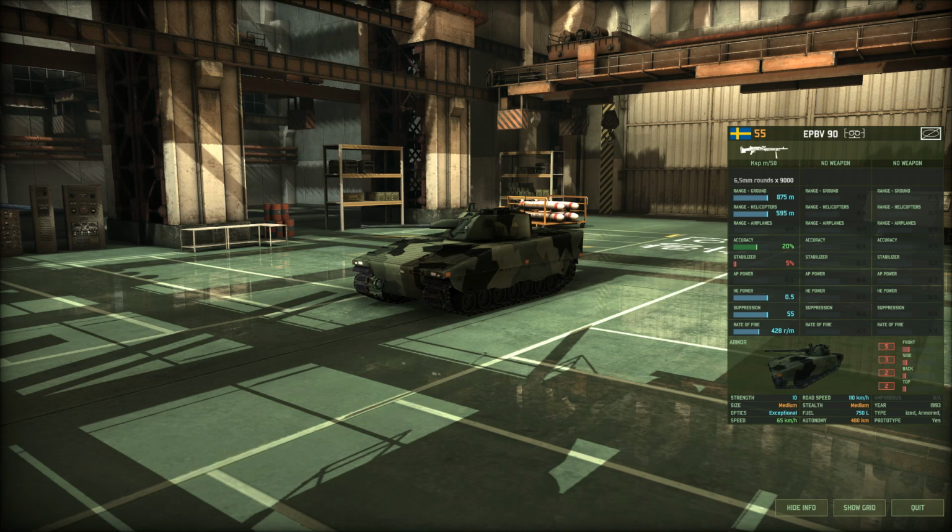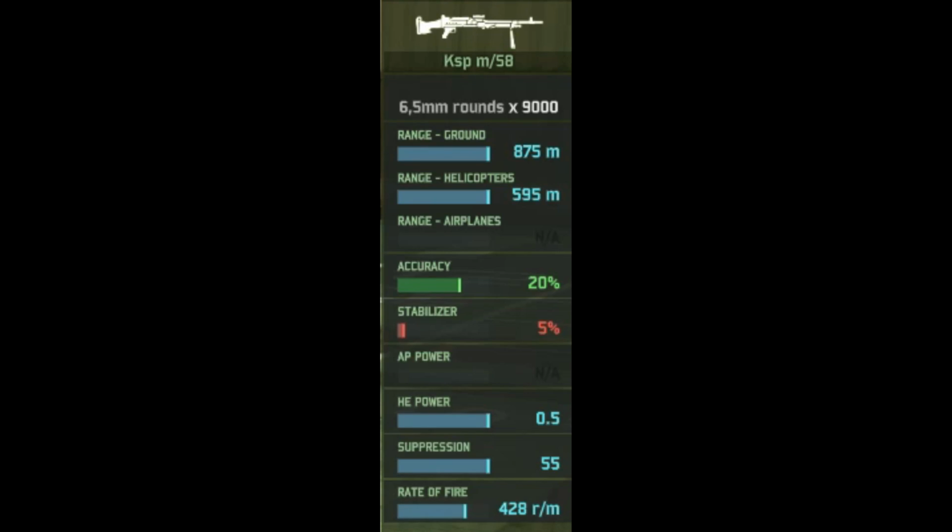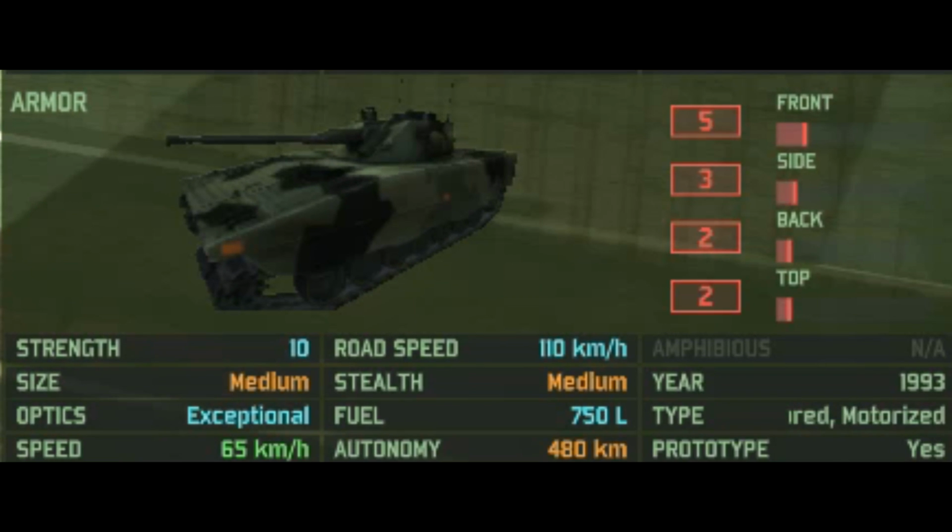In battle, the EPBV 90 is a 55-point recon vehicle with one weapon available to it. And it's a machine gun, just your regular old small arms machine gun, not even a 50 cal. The nice thing though is that it does have 9,000 rounds of ammunition, so you never have to worry about reloading. And if we pop down to his miscellaneous stats, it's got 5 frontal armor, 3 at side, 2 at back, and 2 up top.